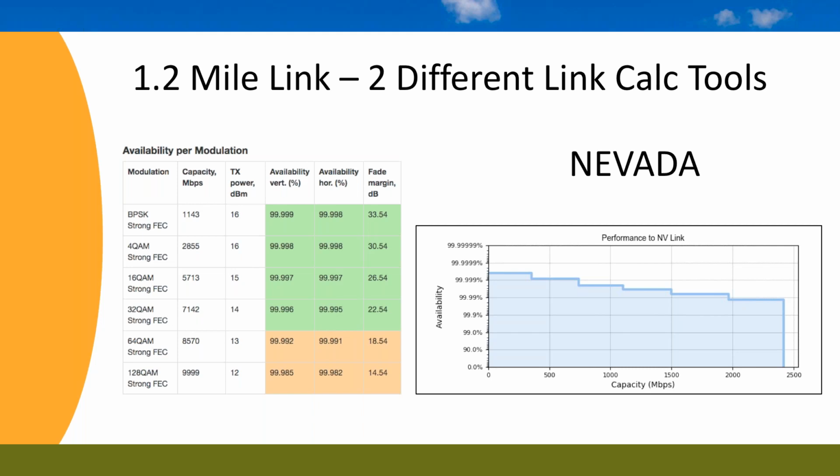You can see the reliability, your 5 nines reliability, at your BPSK. And as things drop lower and lower, all the way down to 128 QAM, you see your fade margins on this link. Now on the right, you're looking at a 2.5 gig system, roughly the same way. Same link, exact same specs, just a different tool and different radio.